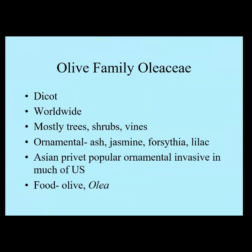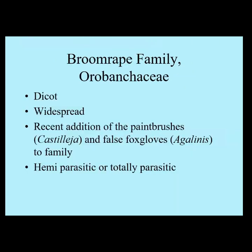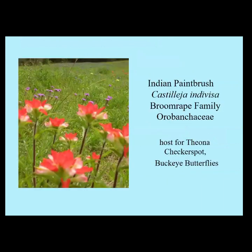Olive family. Jasmine, ash, forsythia, lilacs, Asian privet. Food, olives, right? All right. Fringe trees, an example. Orobanchaceae, the broomrape family. Our Indian paintbrushes are in that family. They're typically hemiparasitic, which means partly parasitic or totally parasitic.